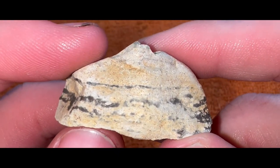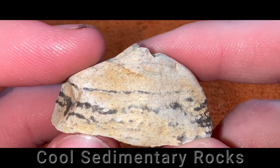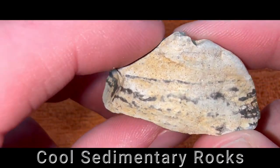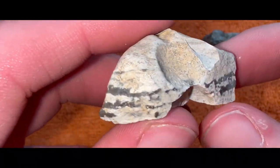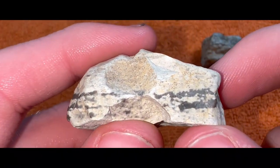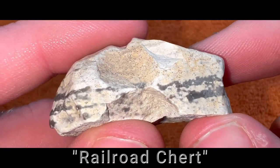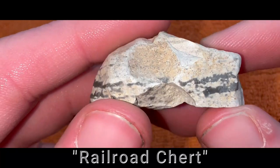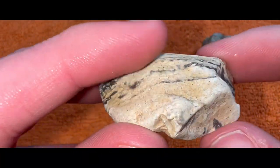So, as of right now, I'm referring to these next two rocks as cool sedimentary rocks. And the piece I'm holding currently, I talked a little bit about in the beginning, referring to them as possible railroad chert, like Nick from City Rock Counting finds. But after cleaning them up, I'm not so sure they are.